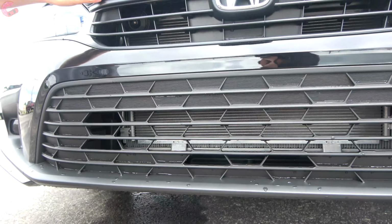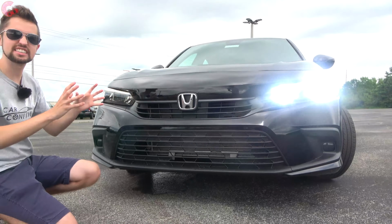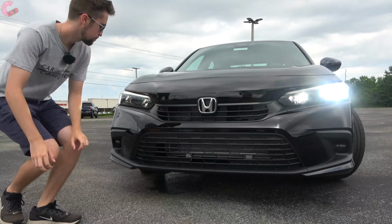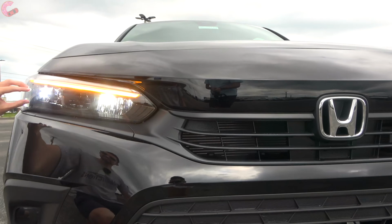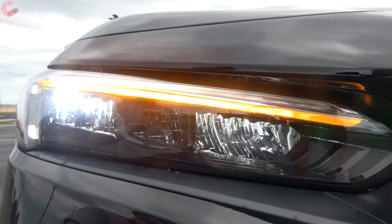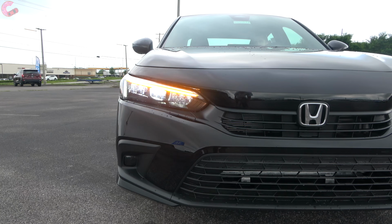Now, this being a black colored model, as you can see, it does all blend together to make a really nice, cool, stealthy look. Now, as we come over here to the headlights, this is another nice feature for this all-new Civic because you have standard full LED headlights across all the trim levels, including this lower-end Sport model. That also includes the daytime running lights and the turn signal indicators.